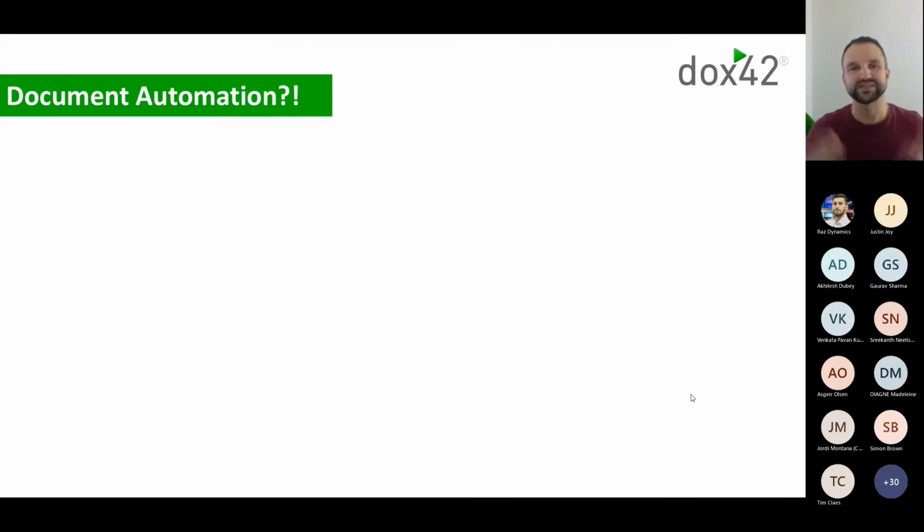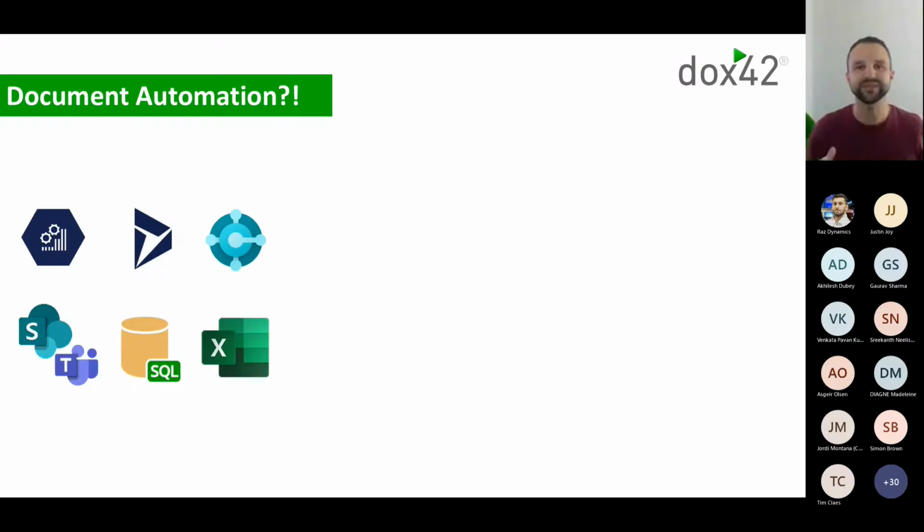So what's the challenge of document automation? If you consider document automation, or generally generating or creating documents in your own environment, usually there are a lot of different data sources, on the one hand with, of course, the great options of the Power Platform, and also in the Power community. We have so many different events on finance operations.